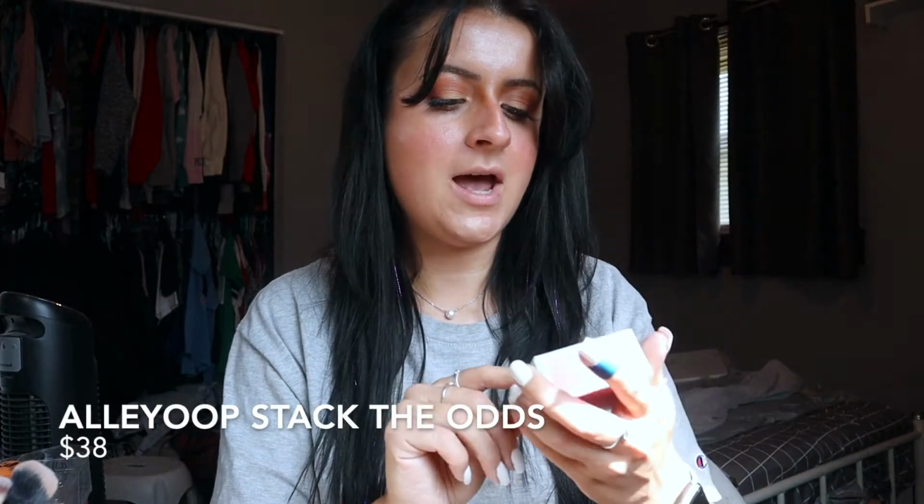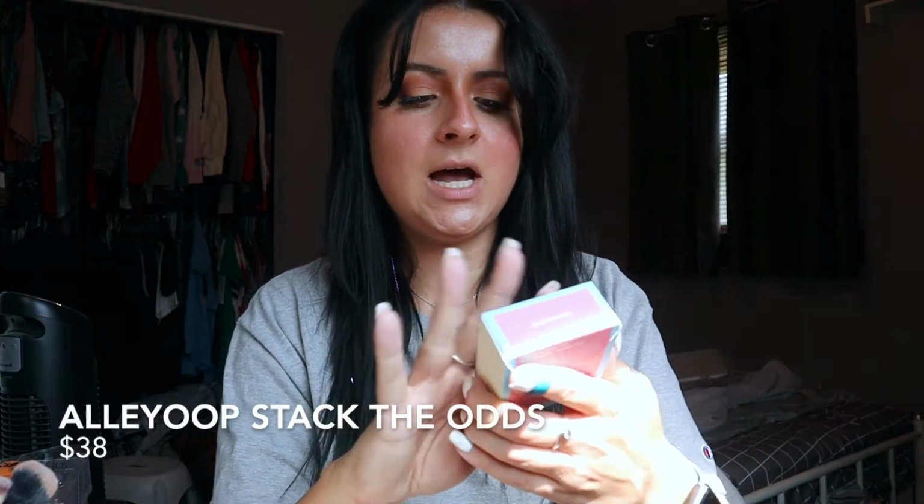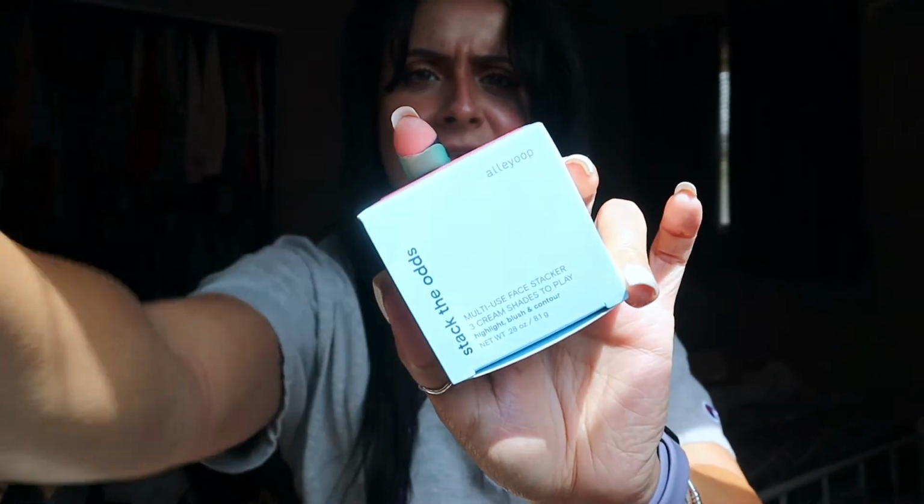First we have this Alley Oop Stack the Odds multiple use face cream stacker. Let me see if it'll focus. There we go. According to the paper, this is a 3-in-1 stackable compact that has a cream blush, bronzer, and highlight. I saw pictures of this. The bronzer, I already know it's not gonna work. I'm not a big fan of cream products. So, there we go. We're off to a great start.